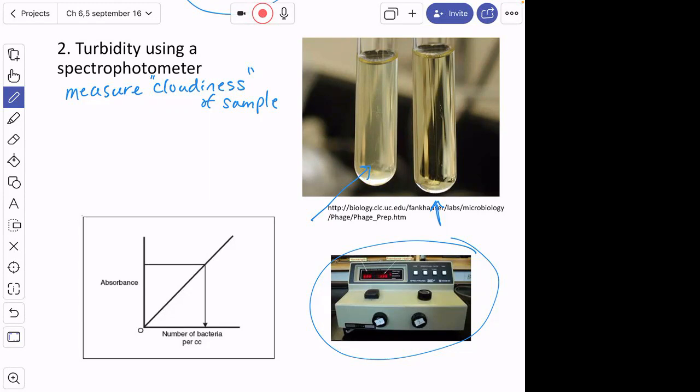So this is really good if you want to see if your culture is actively growing. Take out an aliquot every hour. Oh, is the absorbance higher? Yep, it's growing. It doesn't give you actual numbers unless you make some kind of a standard curve.